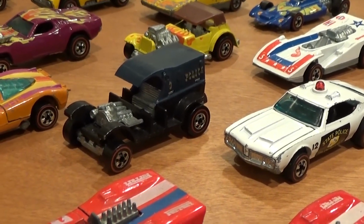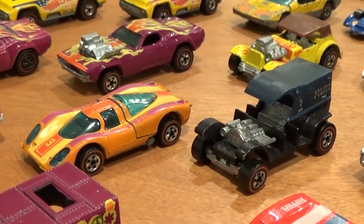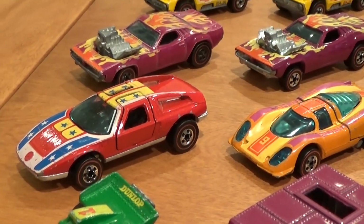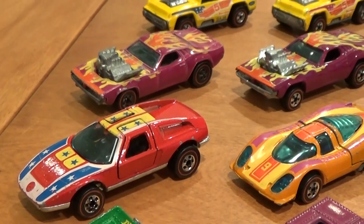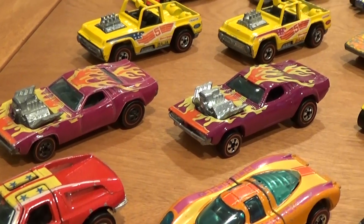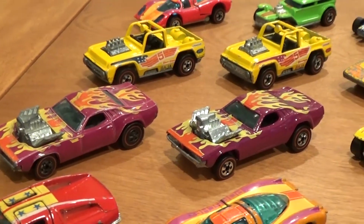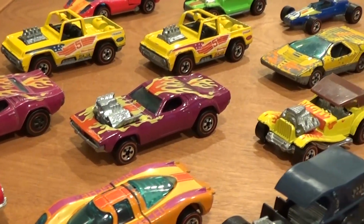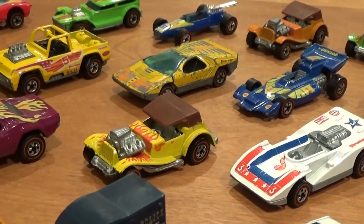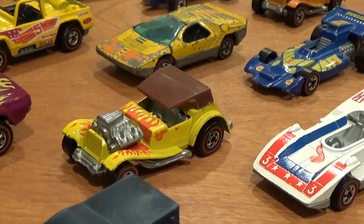Got the Paddy Wagon. And the Porsche 917. Mercedes C111. Two examples of the Roger Dodger. Again, just a wheel difference on this one. The more used version there has the original Redline style wheel, capped wheel on the back. The minty one is all basic. And what do we got here? This is the Sir Rodney Roadster.